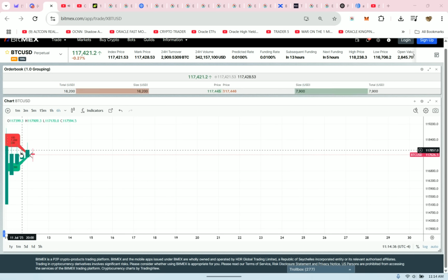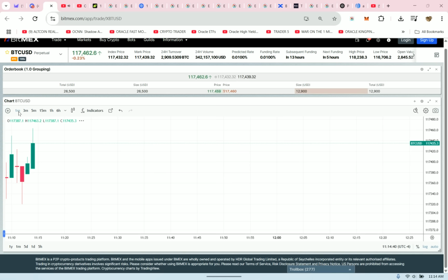Everyone else is getting liquidated. Look, the number's coming back up. It's starting to plump back up. You see? Look, here they come. So it only goes up and down because we're in the middle. That's why you need to know direction.